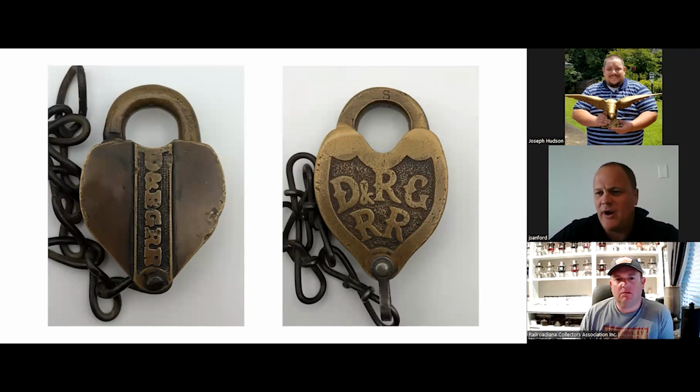And then the one on the right is the one everyone gets excited about, the Denver and Rio Grande fancy back. I mean, they're great locks. Sometimes there's a misconception that they're really early. They're actually 1890s. They're not that early. And it's interesting, there's actually been a few of them that have survived, and more kind of come out of the woodwork. They're not as rare as they used to be. So they're actually obtainable.